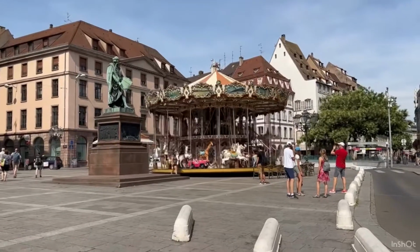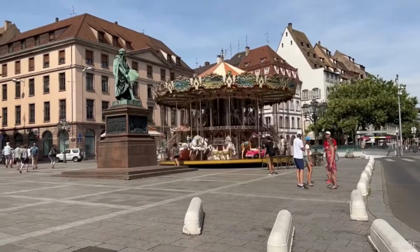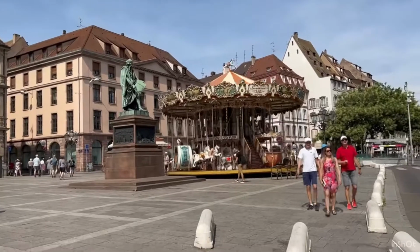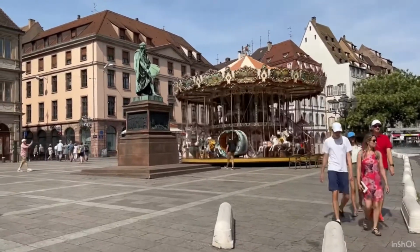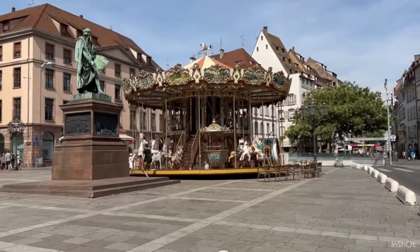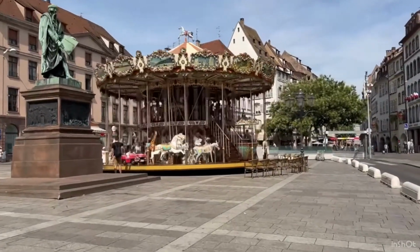Level is such I can actually talk now. We're off the ship. We're not with the group anymore. And there's a merry-go-round, and it's a double-decker. Let's walk up closer so you can see it better. Isn't it nice to hear me talking again?